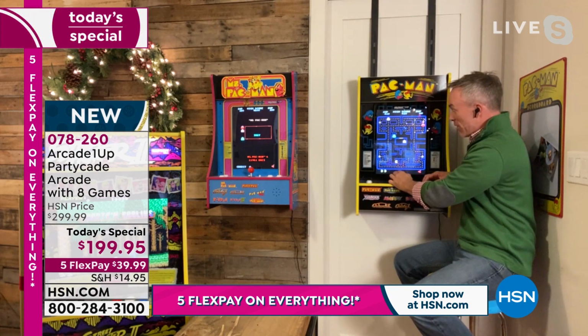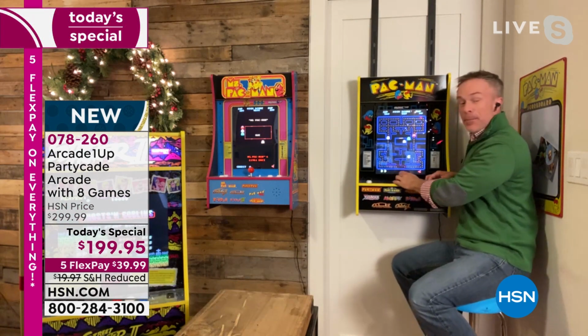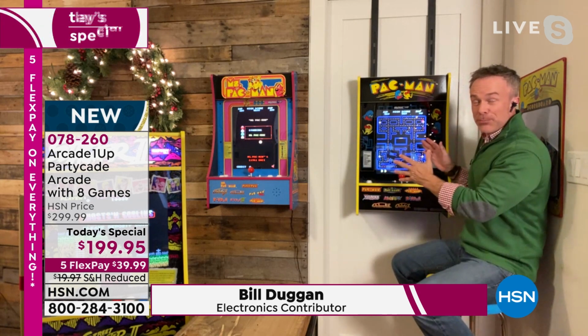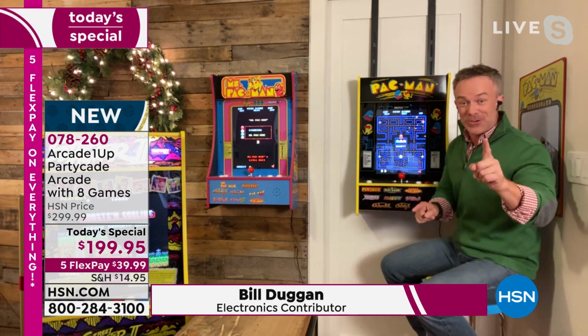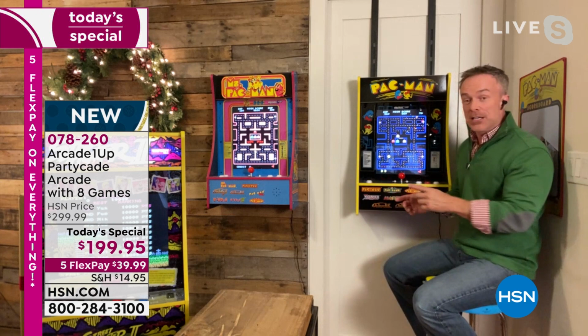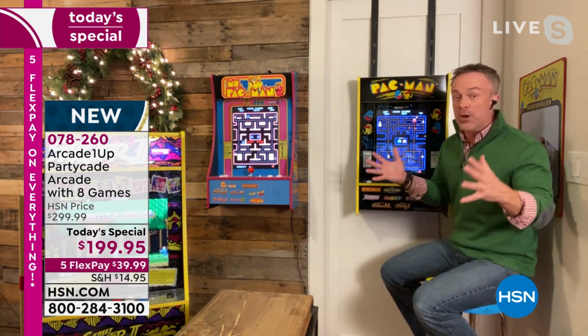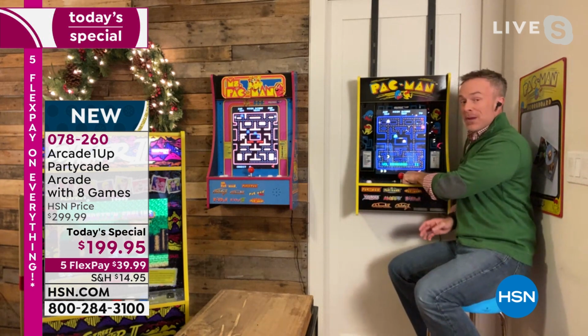But you know what's really great about Arcade1Up? It really is what the Partycade delivers for us, because it's so versatile. It's the perfect footprint. Okay, I just lost, but I didn't waste a quarter because it's truly that easy and fun. It's the perfect footprint for any house, any room, any apartment, anywhere you want to place it, because that's really why it's been so popular.